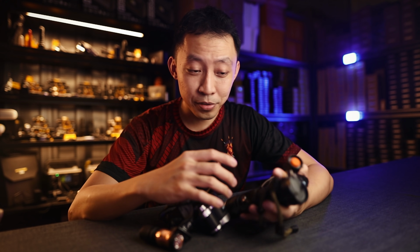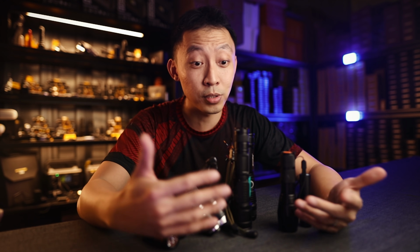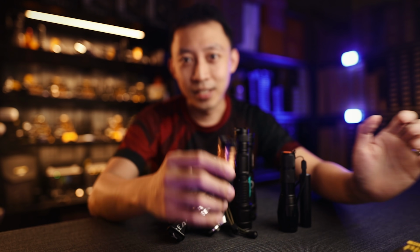So there you have it. You've seen how these cheap lights were oversold. You also know now roughly the tiers of flashlight brands. And the two short things you need to look for when looking for flashlights: the first is the NC chart. Remember to always look out for this, and if a brand doesn't have an NC chart, like this one, look out.